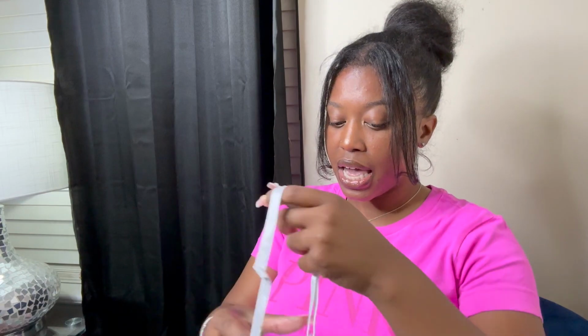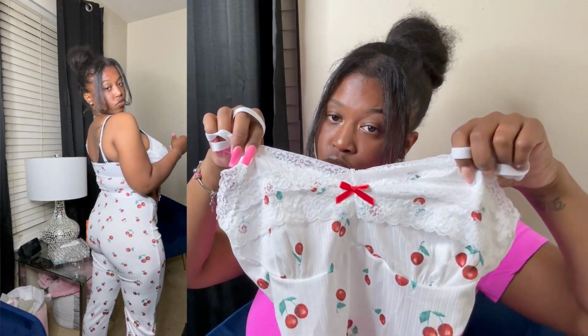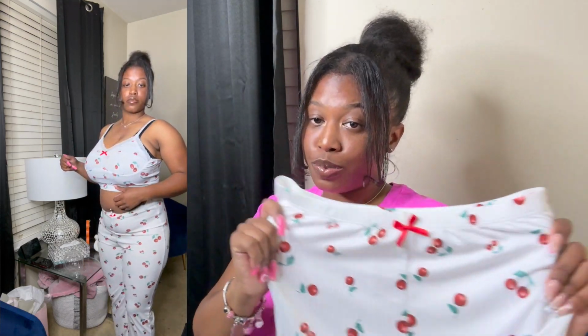This is super cute. And last but not least, I got this set. I 100% probably will not wear this top. Probably gonna give it away. I really just wanted this pajama set for the pants. They were so cute and it had cherries on it, and baby, the booty was booty. Okay, so I really love that.